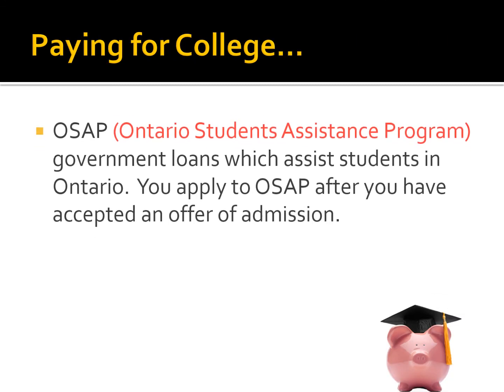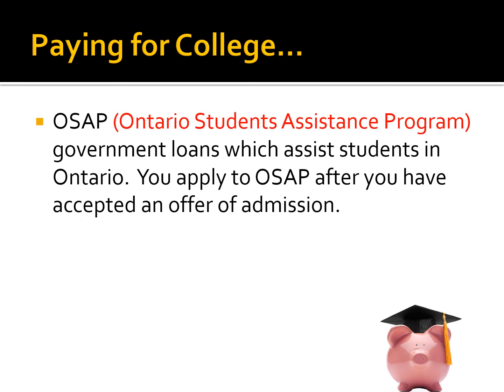One great resource for paying for college is OSAP. This is the Ontario Students Assistance Program. These are government loans and grants which assist students in Ontario. You apply to OSAP after you have accepted an offer of admission to a program.